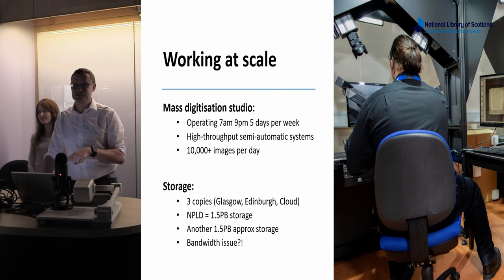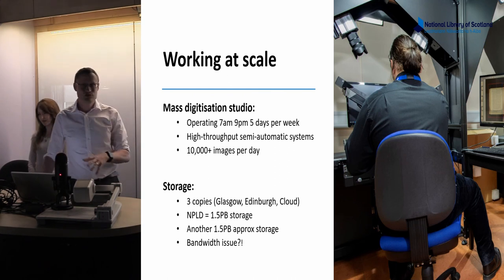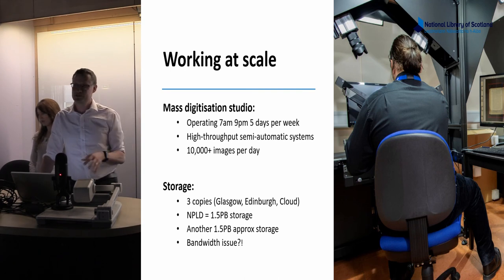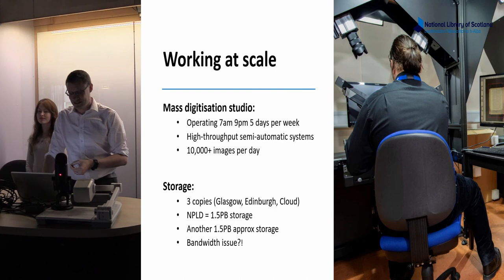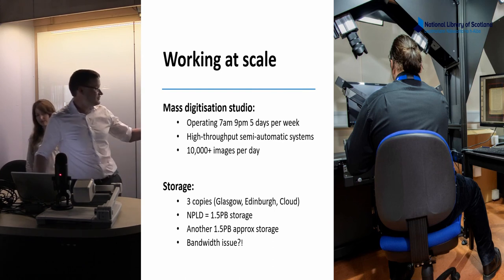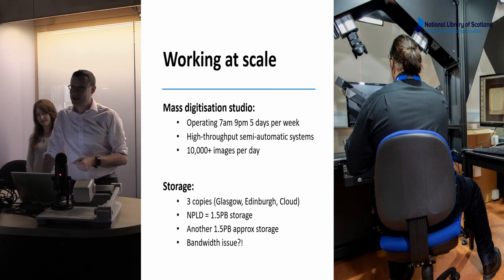Plus we keep 3 copies of all of this, or 4 copies actually, of the non-print legal deposit collection. So, particularly between the different legal deposit libraries, we're in tens of petabytes now. We're really storing at scale. Our own content, we keep 3 copies: one in Glasgow, one in Edinburgh, and a 3rd copy in the cloud. So that's how we preserve this content as well.